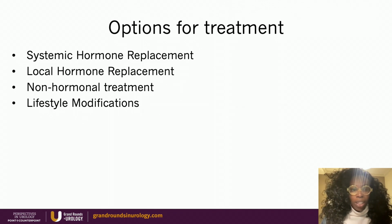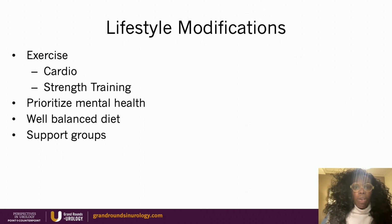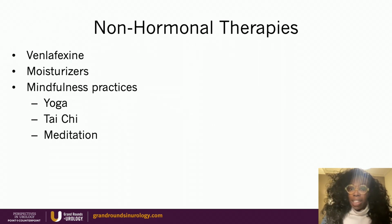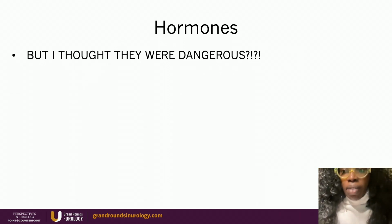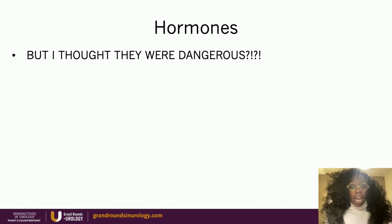Because most people here are not sexual medicine doctors, I am going to go briefly through the treatment options, but I'm going to spend more time on the local hormone replacement. The basic treatment options are lifestyle modifications: exercise, prioritizing mental health, a well-balanced diet, support groups. Non-hormonal options are SSRIs, moisturizers, mindfulness programs, and then hormones. And I'm going to spend a lot of time talking about hormones and why they matter.